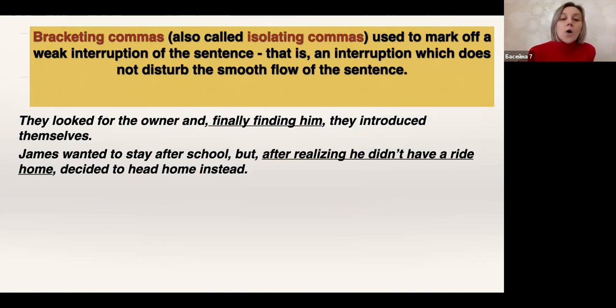They looked for the owner and, finally finding him, they introduced themselves. So if you say they looked for the owner and they introduced themselves, does it make sense? Yeah, that's perfectly okay. James wanted to stay after school, but, after realizing he didn't have a ride home, decided to head home instead. So again, if the underlined part is left out, the sentence is fine.